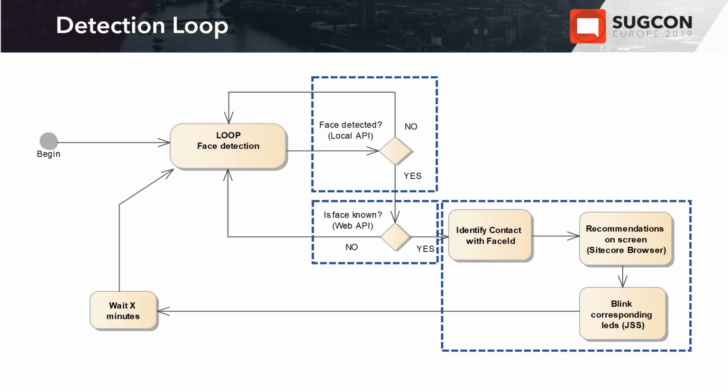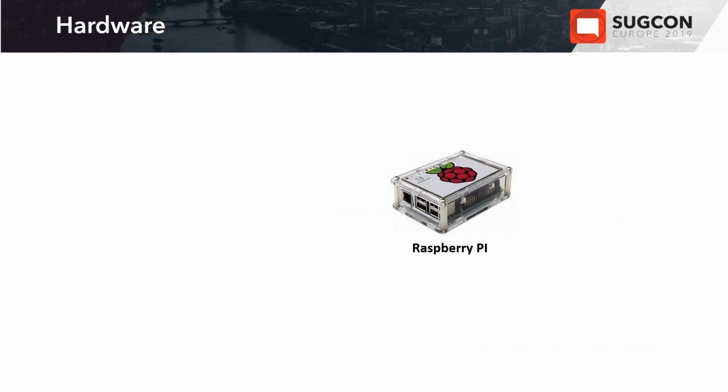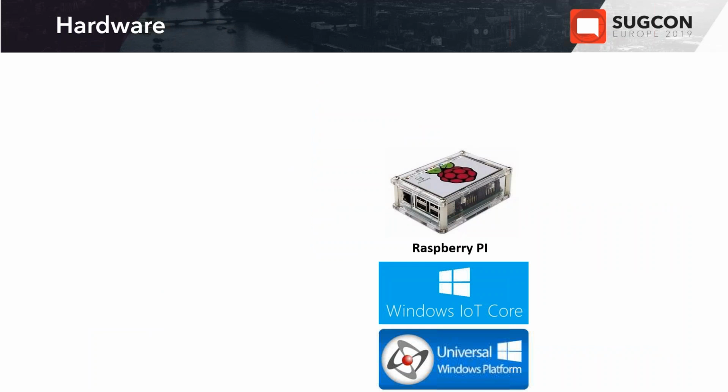I will get the face ID, I'll get the recommendations on screen in the Sitecore browser. I will blink the corresponding LEDs with GSS. Then I will wait X minutes and the experience will begin. So basically that's the detection loop. Let me talk a little bit about the hardware.